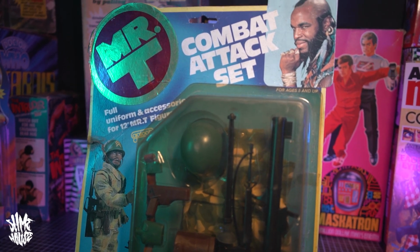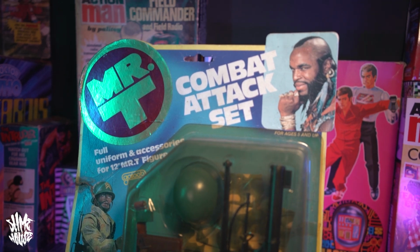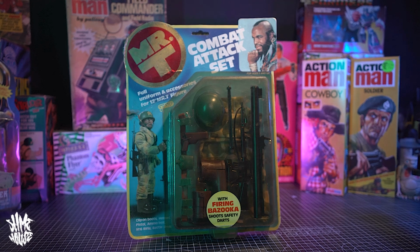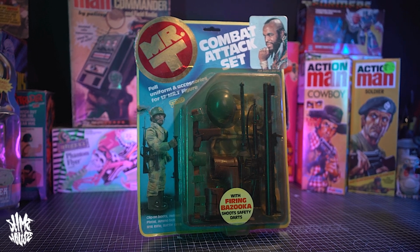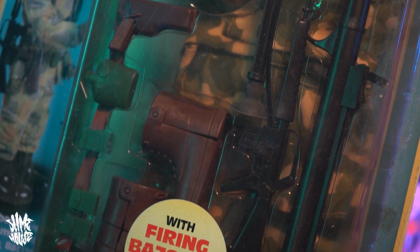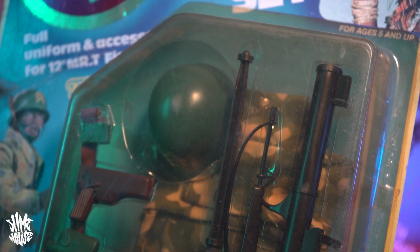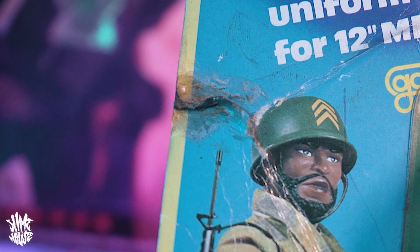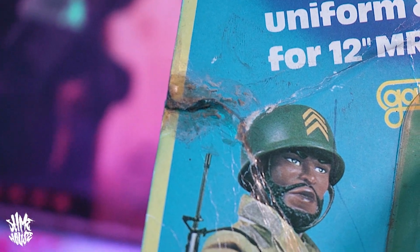Now normally, I don't actually like opening old toys. I feel like it's our duty as toy historians and toy lovers to keep them preserved. But this is a set that would normally be really hard to track down loose and complete with all these individual accessories. And it's also one that would look so good displayed on a figure, so I purposely bought this card, knowing that it was a bit yellow and a little bit busted up, and because of all that, it makes me feel not as bad about opening it.